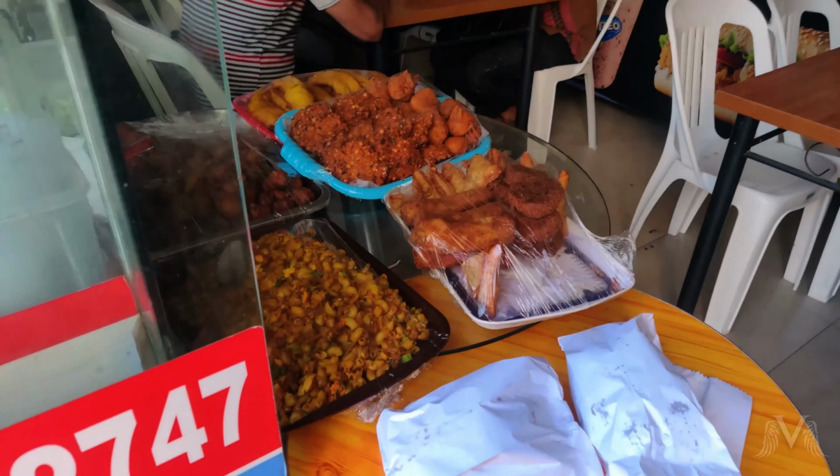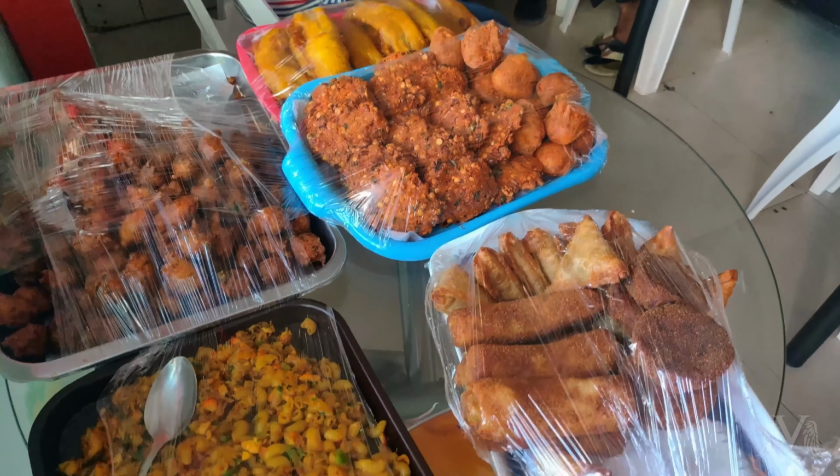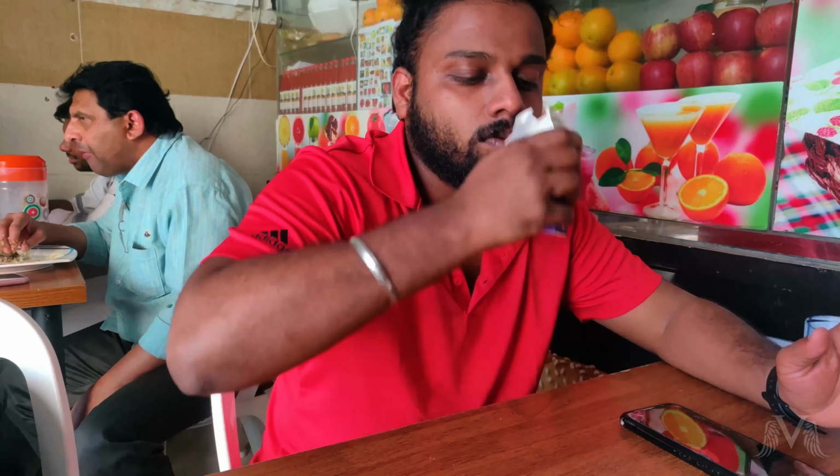As we went inside, we could see some snacks for the evening like samosas, cutlets, chicken rolls, etc. The climate was too hot, so we started with the laban. Then we ordered beef biryani. It was really delicious.